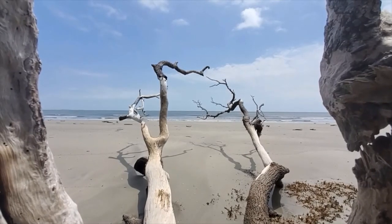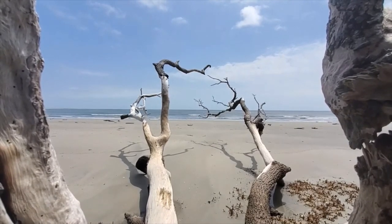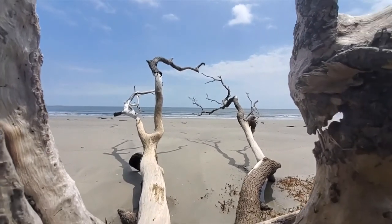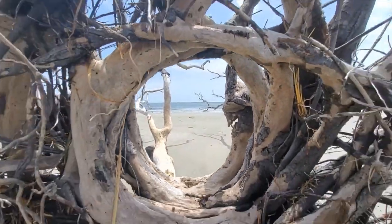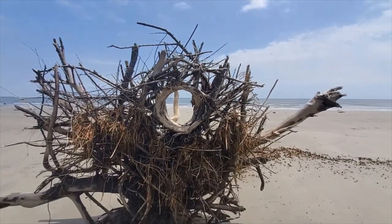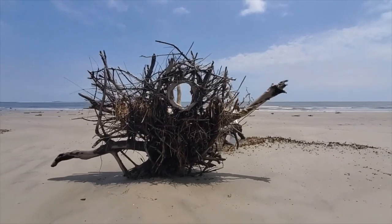This little spot that I'm about to show you is one of the fun spots on the beach tour. And I'm gonna back the camera up and check this cool little area out. People love to get their picture taken in that oak root that once upon a time had a palmetto tree growing out of it.